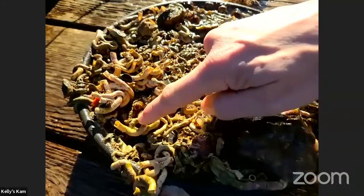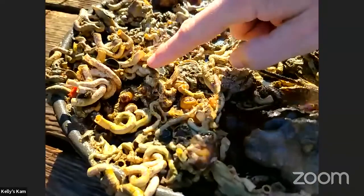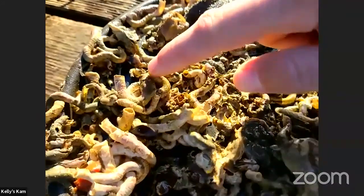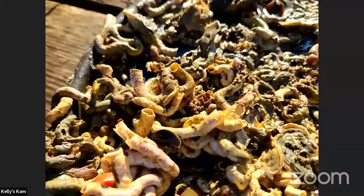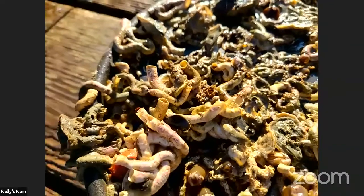Owen's pointing at them. These are little tubes, and there are animals living inside of these tubes. An animal created the tube, and now the animals are living down inside. You can't see the actual animals themselves, but the animals are in there. Yeah, so these are tube worms. Believe it or not, worms. Yes, you guys are getting it. Good job.